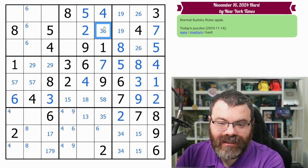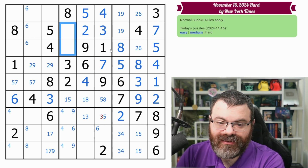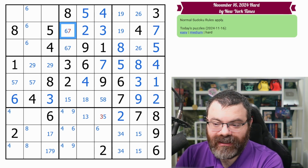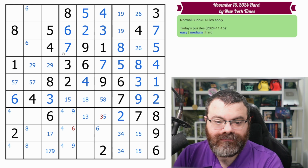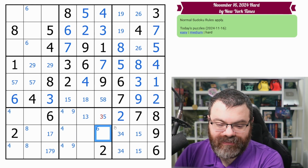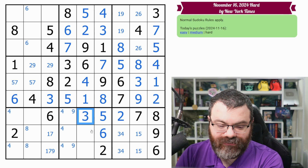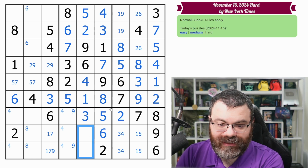But now the 3 looking in does place the 3 in the box, and now this is down to a pair, which is the 6, 7. And that's actually resolved by that 7 there. So that's 6, that's 7. So now this can't be 6, placing this 6. We get the 5 here, and that resolves this triple. Gives us the 3. Pair for the column is 7, 8.